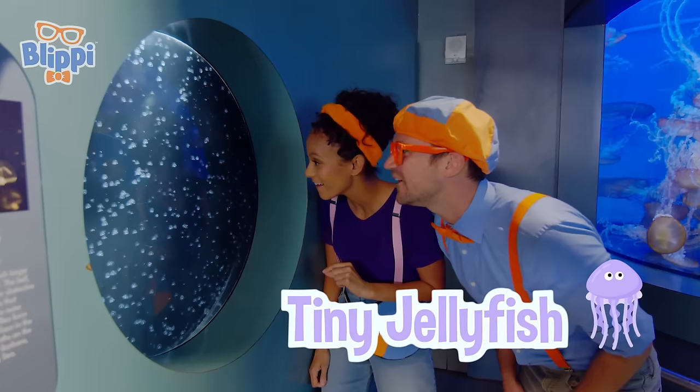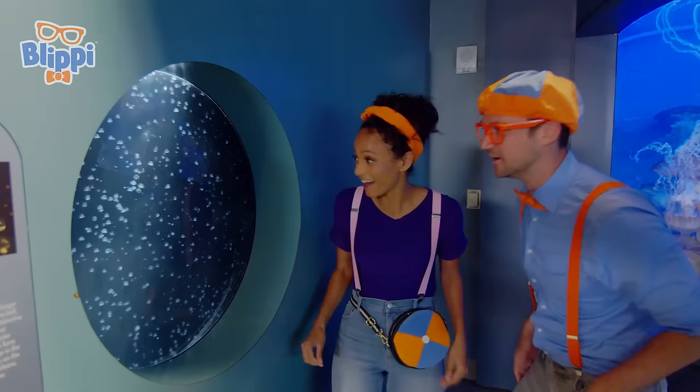Wow. Check it out. They're so tiny. Yeah, teeny tiny jellyfish. Wow. Look at them go. They're just swimming like this. Whoop, whoop. Yeah, I've never seen them this small before. I know, they're so small.